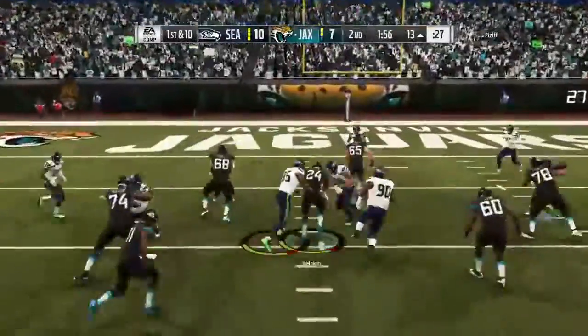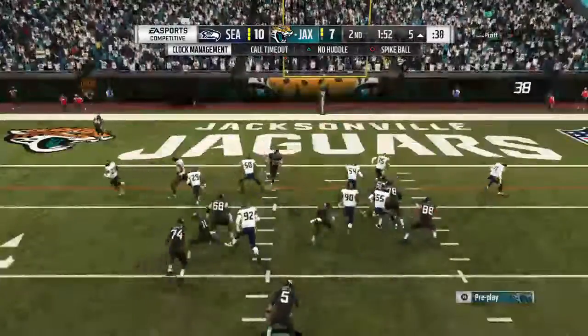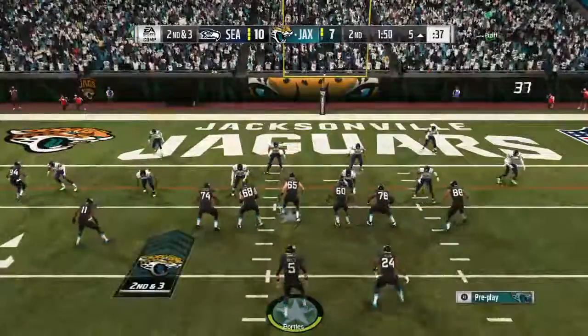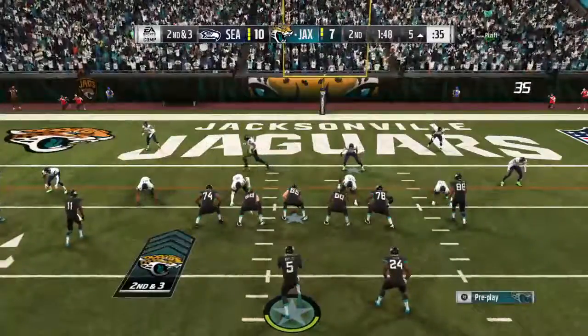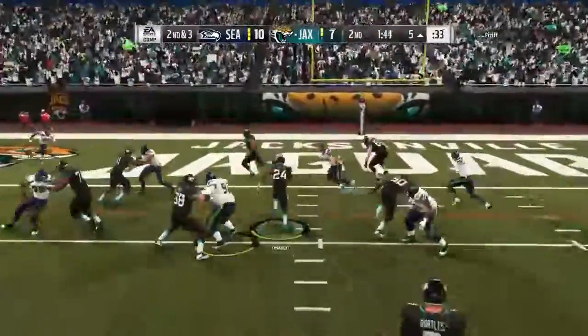Here's a carry for a former starter. This is T.J. Yeldon. And he's going to work this one down to about the 5. A solid run on 1st down. Gain of 7 leaves him with a 2nd and 3. And that looked like some pretty easy yardage.